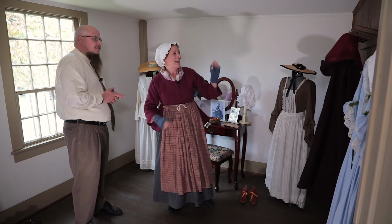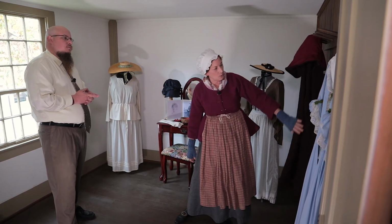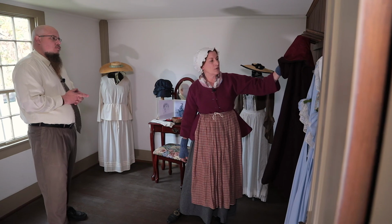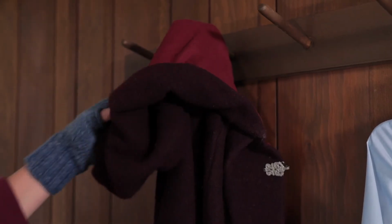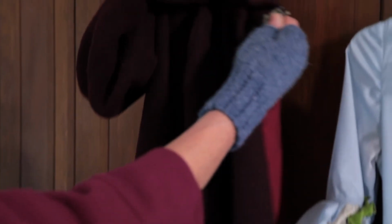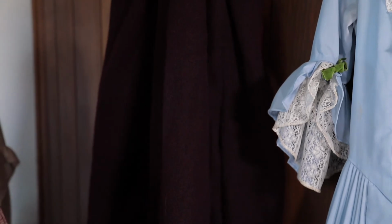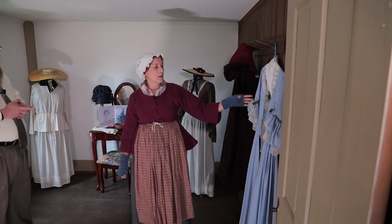Exactly, exactly. On the hook here, we have a cloak. This is a wool cloak, which she would have worn. The girls would have had their own cloaks on a day like today, when it's chilly out. And of course, it hooks with this clip here. It's just a simple wool cloak. That is what they would have worn. They did not have coats with sleeves. It was a cloak. Over here we have a gown, what we call a Polyness gown.